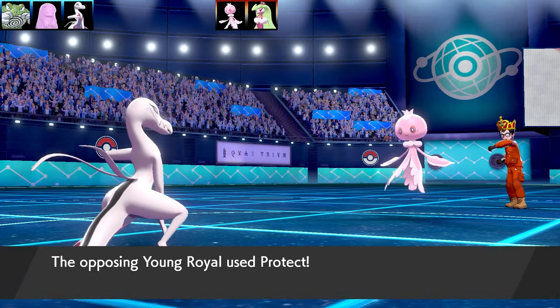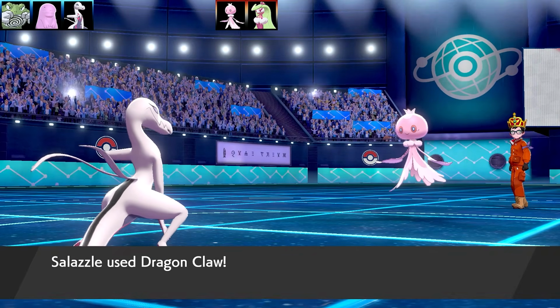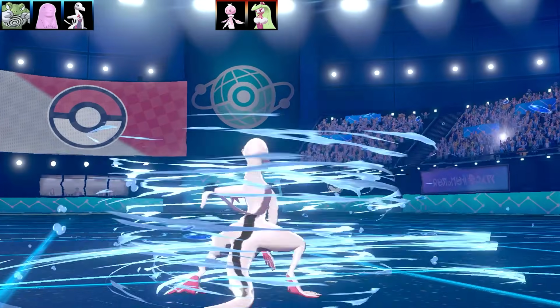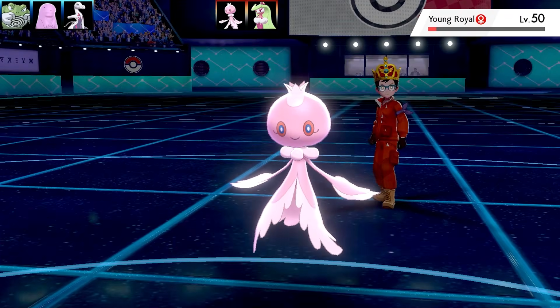Now, also a question. If you think there's any other Pokemon that could have fitted on this team, let me know in the comment section too. I guess you could just base it off Sword and Shield. But if you want to say something that's outside of there too, I'm sure there's more than 6 amphibian Pokemon out there. So Salazzle's got one more Dragon Claw to take out Frillish, and that is the lights out for that.